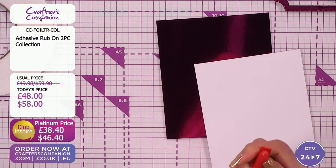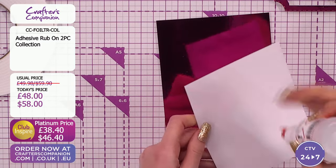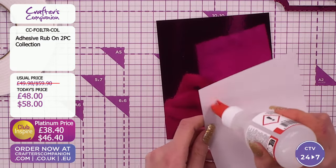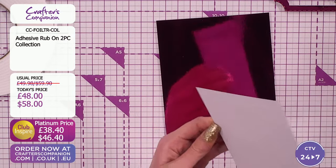You get two of each design of all of those different foil transfers, and you actually get three sheets of each different colour of foil as well. So we're able to do the technique like I have here, where we've applied that border, both top and bottom, to our pattern paper.